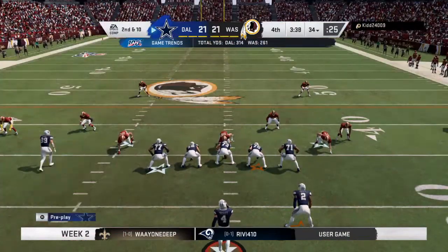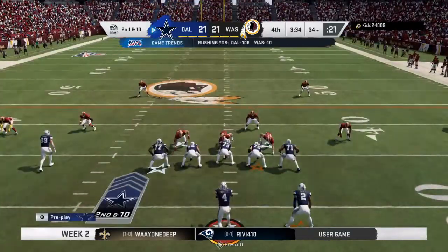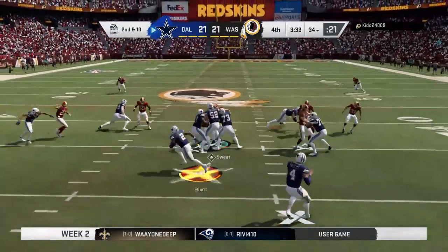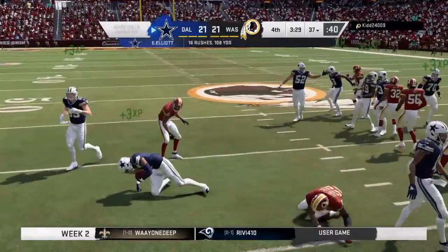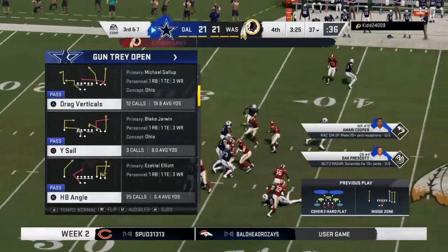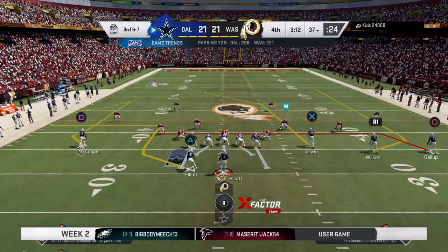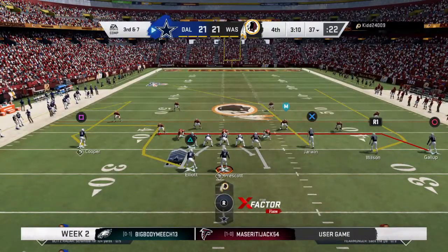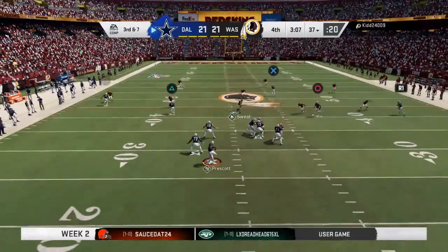So after the run for no gain, here's 2nd and 10. They go back to Elliott. He's been busy. Well, the pretty move couldn't create much space. Down just beyond the 35. After getting stuffed on 1st down, not much better there. 2-yard gain. One of the bigger plays in the game thus far. And the crowd getting into it as we come up on a big 3rd down.